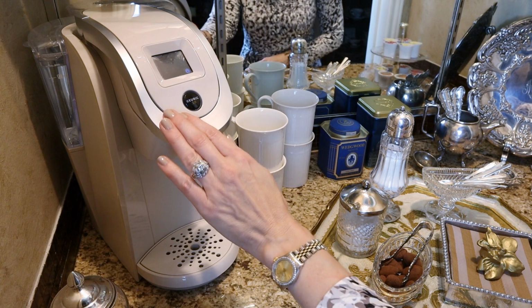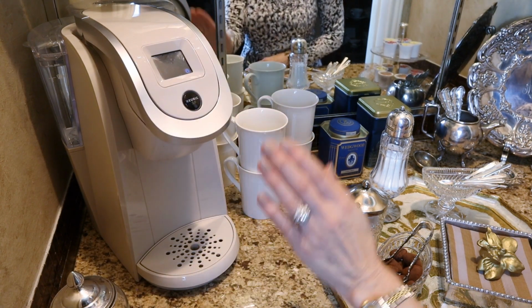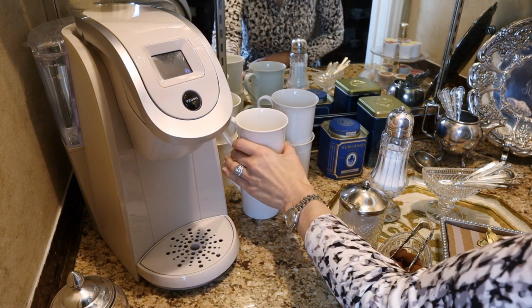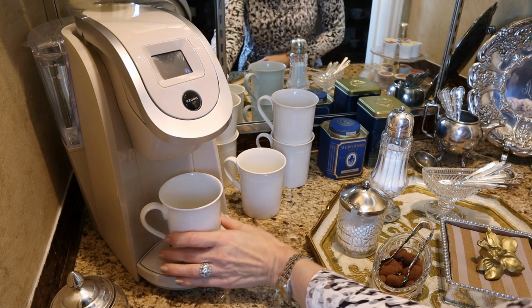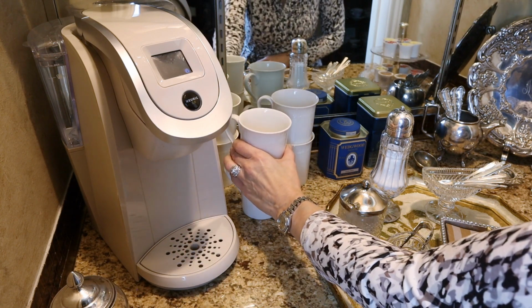I chose a Keurig in a sandstone color to coordinate with the design, and it's perfect for brewing, of course, K-cups, and it also dispenses hot water for tea. And my husband enjoys his coffee several times a day with the Villeroy & Boch Cellini white mugs. So I do keep a nice supply of those right here.